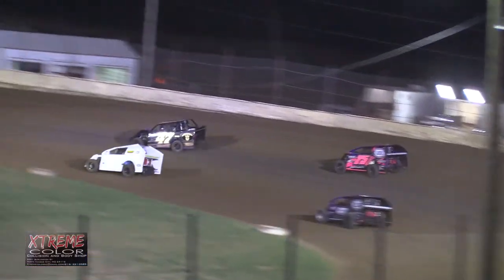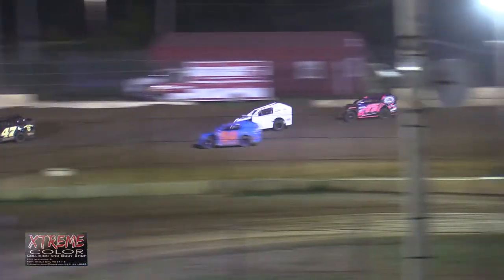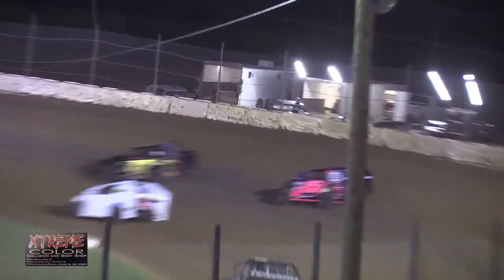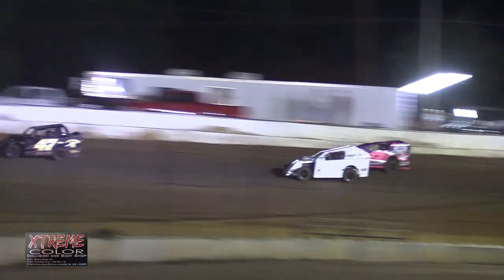Second. Michael Rafferty up to third. Justin Rafferty in fourth. Jeff Rafferty in fifth now. Michael Rafferty and Justin Rafferty battling side by side right behind the 47 of Ed Griggs.